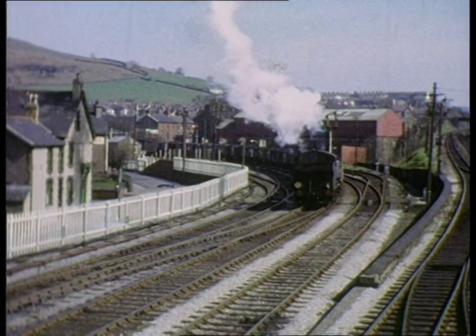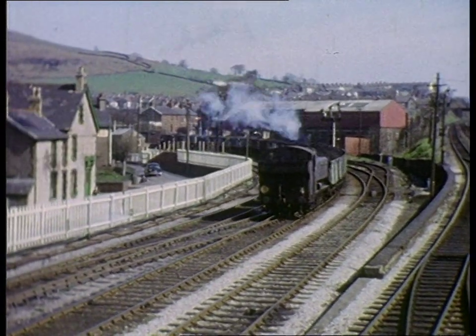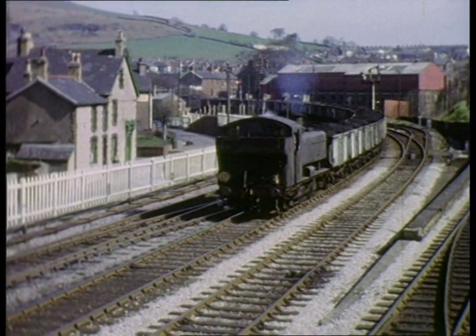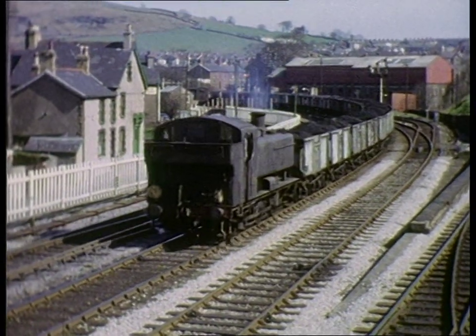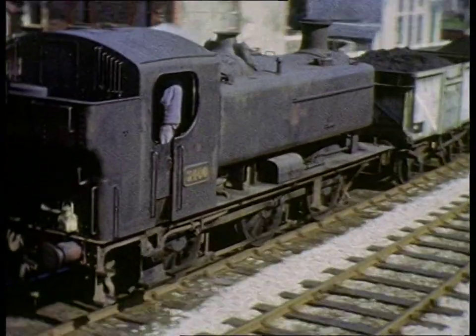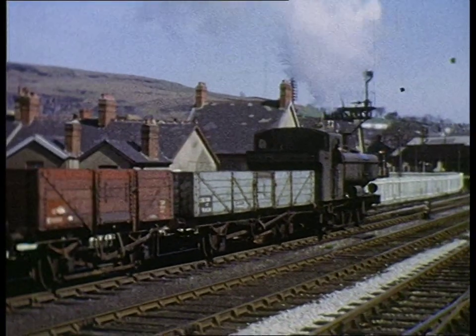Another Hawksworth Pannier Tank, 3406, is on a loaded coal train at Abercynon on the section of the Taff Vale Railway which was opened to Cardiff in 1840. 3406 was scrapped at Hayes of Bridgend in February 1965. A Collett pannier proceeds up the valley towards Aberdare.